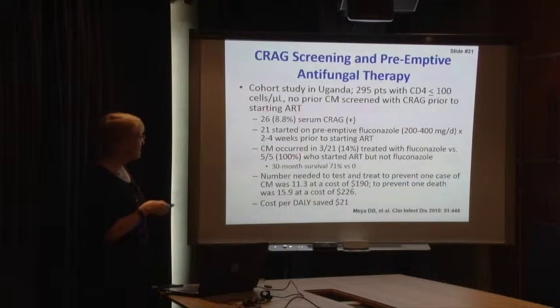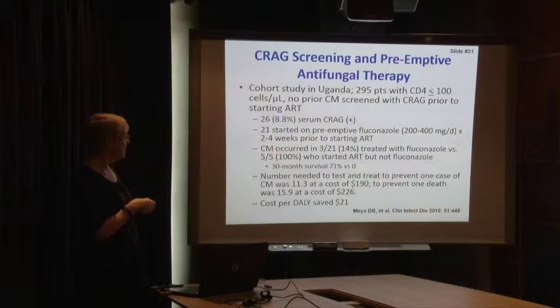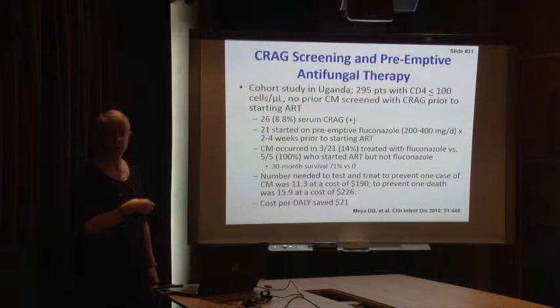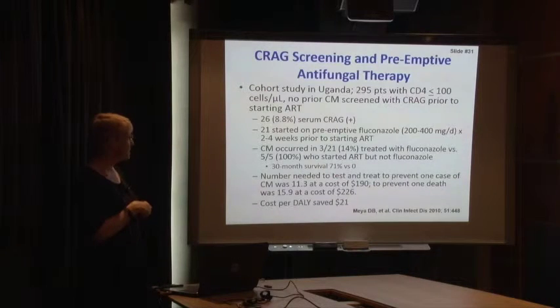They found that in the setting of preemptive fluconazole treatment, patients who had asymptomatic positive serum cryptococcal antigens developed cryptococcal meningitis in only about 14%, or 3 of the 21 patients, whereas those individuals who did not receive preemptive fluconazole, all 5 of them went on to develop cryptococcal meningitis. And the 30-month survival for those who got preemptive fluconazole therapy was 71%, and all 5 of these patients died within that 30-month period.